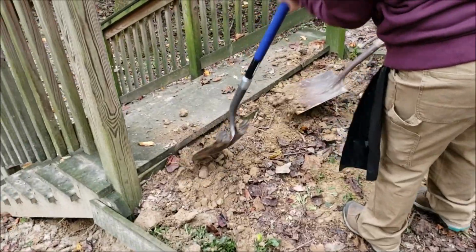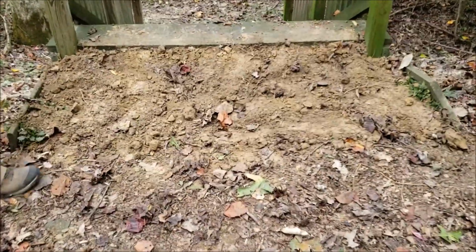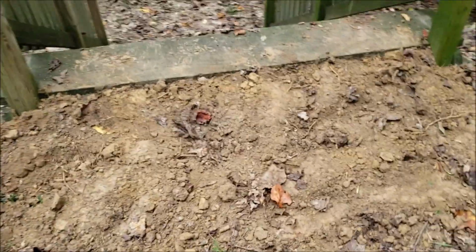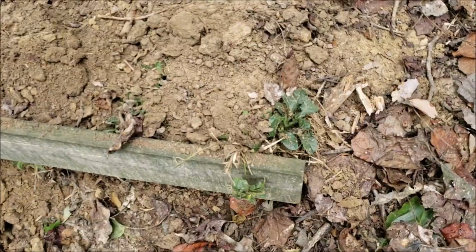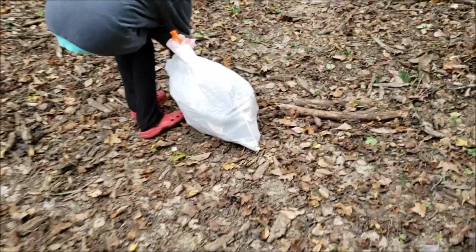Looking good. Keep on going. That is looking better. Mucho mejor. Much better. And we've still got the ajuga peeking out here to try to help control some of this erosion later. Good job, ladies and gentlemen. Wow.